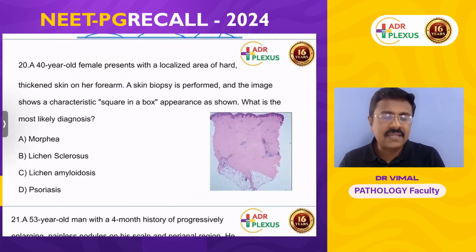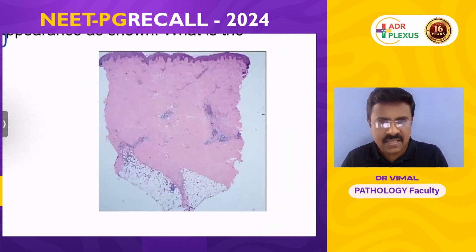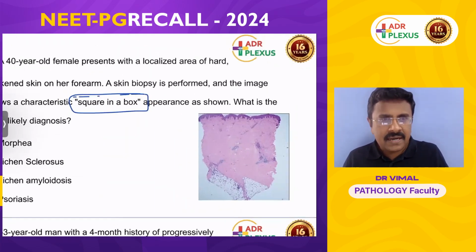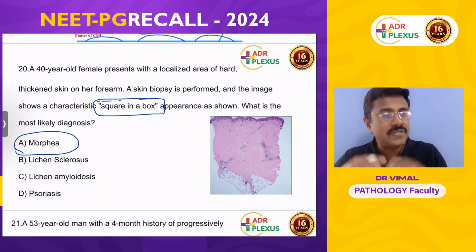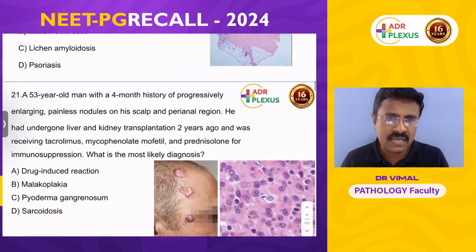Moving on to the 20th question, that is something like an out of the box question. Again, they have given the box appearance. A 40-year-old female presents with a localized hard thickened skin on her forearm. The skin biopsy is performed and the image is showing this typical square and box appearance. So this is very typical. See, this is the typical square. When they take this biopsy, the biopsy itself will come like a square and box appearance. And this is characteristic of morphea. Morphea is nothing but the localized form of scleroderma. Systemic sclerosis is generalized and morphea is the localized form. Yes, in morphea you will get this square and box appearance.